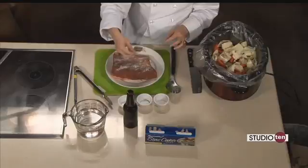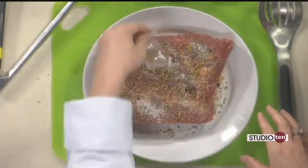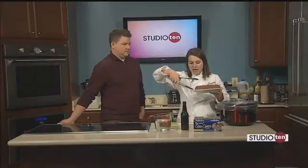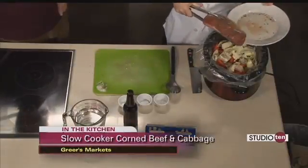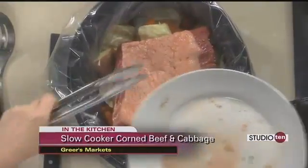and then we're just going to put on our little spice mixture here that came in the package, and now we'll just slide it on top of our veggies, and I'm just going to kind of flip it over like I said, hopefully I can get it. Yay! And you can see that fat is on top.